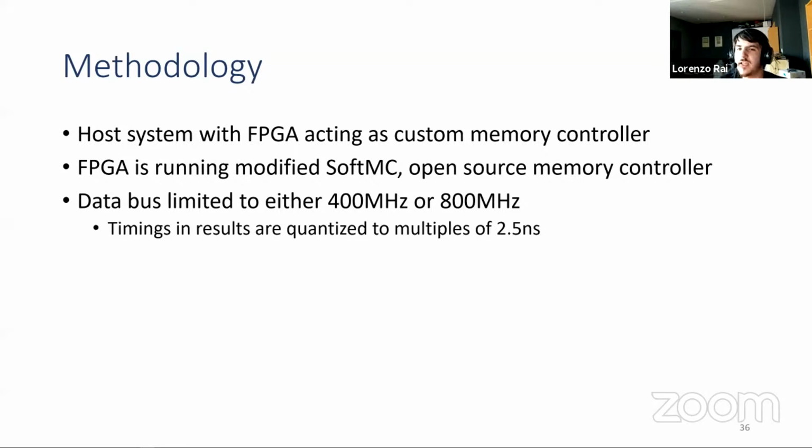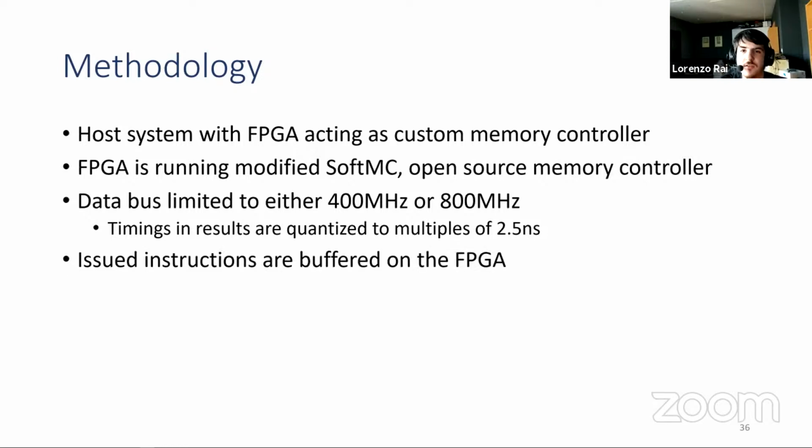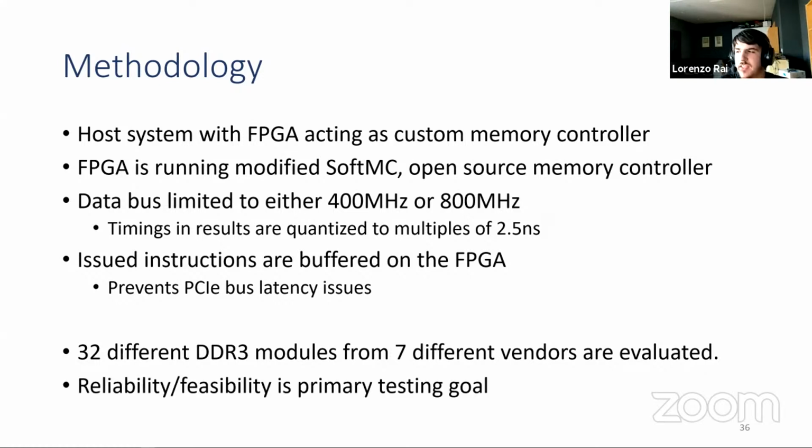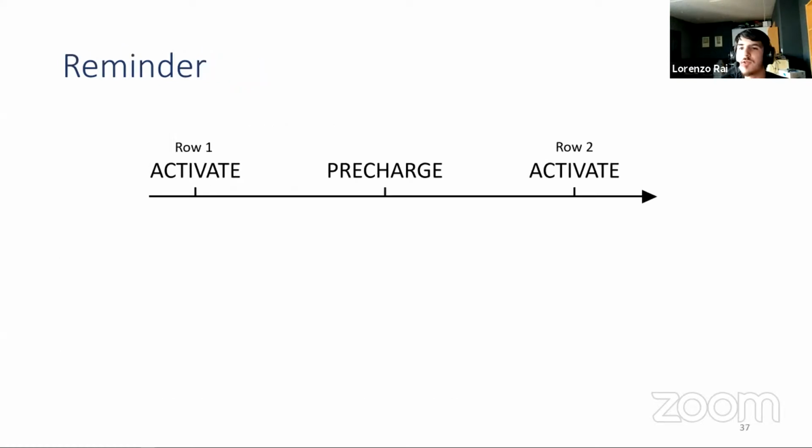Since the bus is running at a fixed frequency, all timings in the results will be quantized to multiples of 2.5 nanoseconds. And to eliminate latency on the PCIe bus, all instructions were buffered on the FPGA. The authors then evaluated 32 different DDR3 modules from 7 different vendors, with reliability and feasibility being their primary testing goal. As a quick reminder, we are varying 2 timings here.